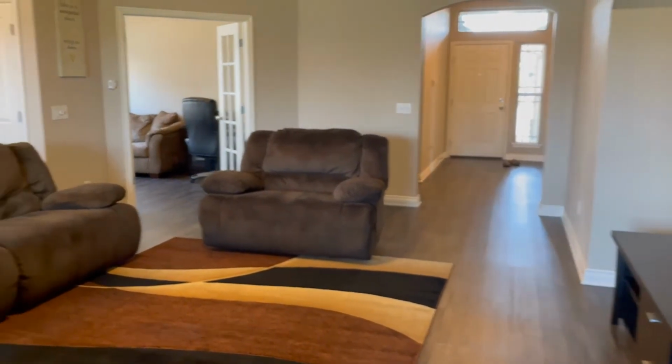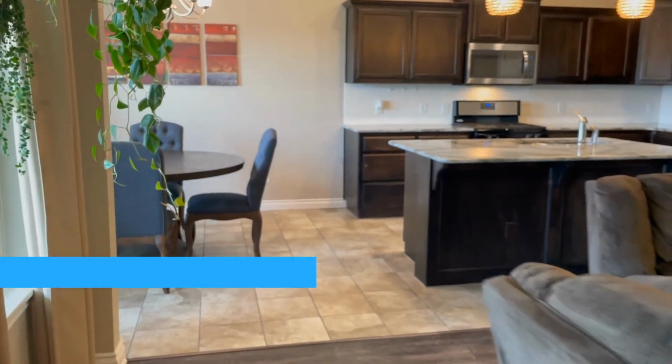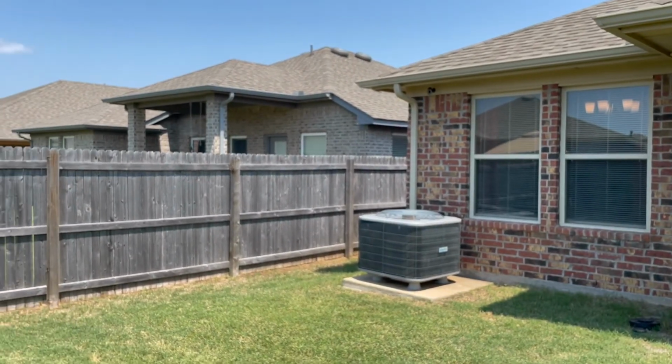Now I want to show you the backyard and back porch area. So you'll see the rear of the home, and then of course, little back porch area and the house next door.